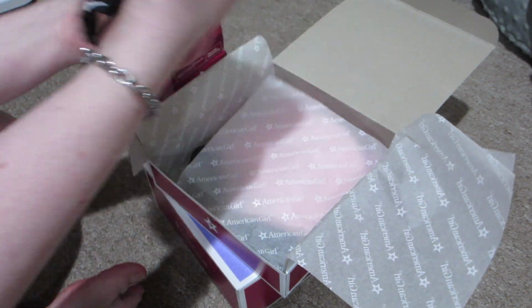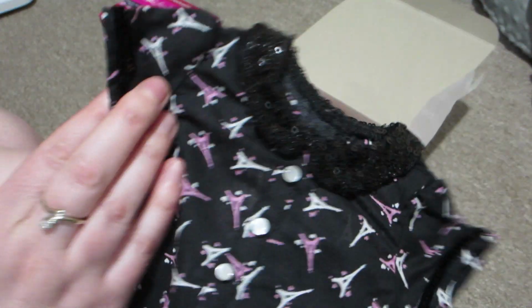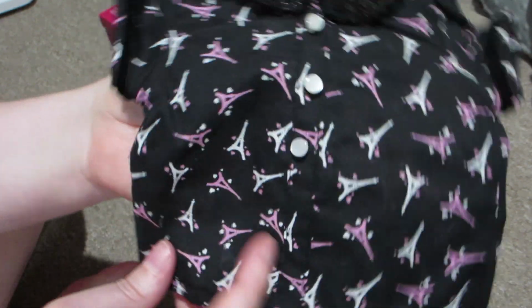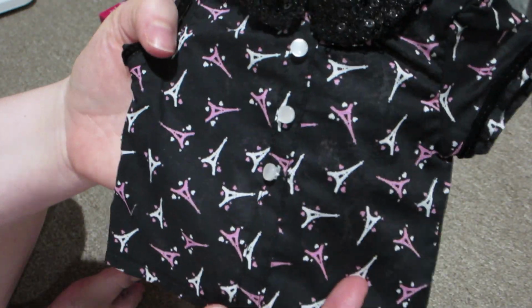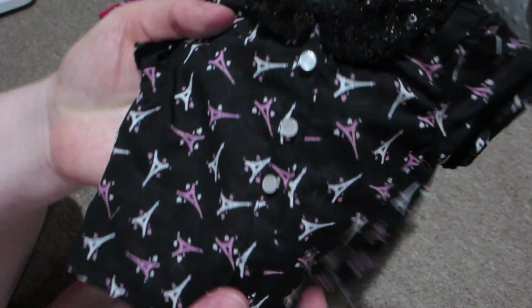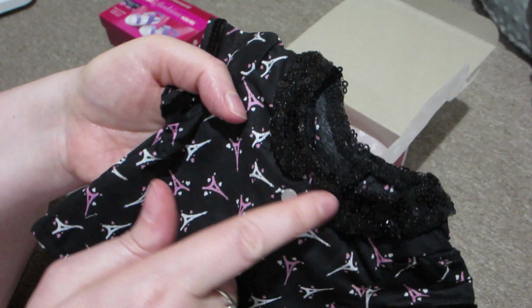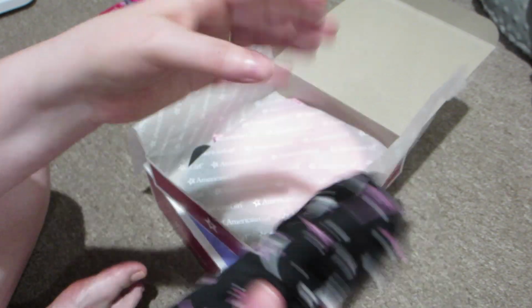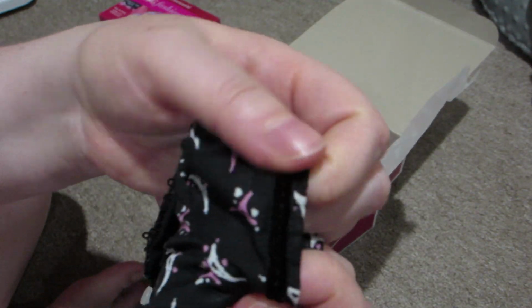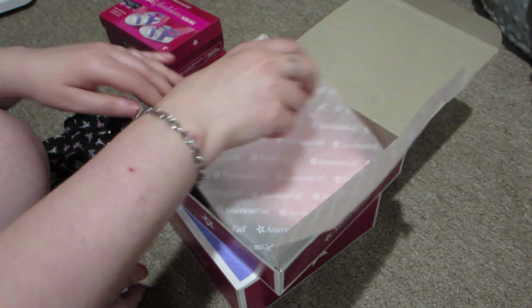So it is a short sleeve blouse. And it's black with pink and white Eiffel Towers all over it. And then it has, are these faux buttons? Yeah. It has three white fake buttons going down from the top. And the collar is black sequins. And then the sleeve has a stripe of black velvet around it. And it's just a very nice light.